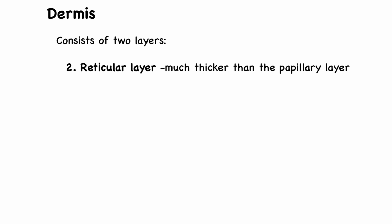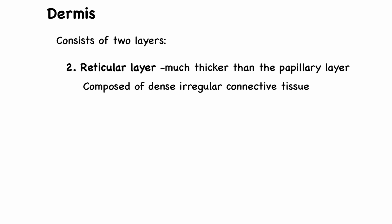Now, the next layer of the dermis is called the reticular layer. This layer is much thicker than the papillary layer and composed of dense, irregular connective tissue. This layer provides strength and elasticity through the collagen and elastin fibers that are found here.